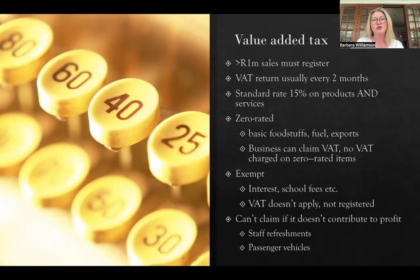However, if, for example, you are a supermarket and you are buying items that people might end up using as staff refreshments, if they are used to resell, obviously you can claim back on that. Passenger vehicles, if your business is a car hire business, for example, you would have to have passenger vehicles to be able to rent out to your customers. And in those cases, you would then be able to claim the VAT back on those. But you need to be able to justify it to SARS, and you don't want to get caught out.